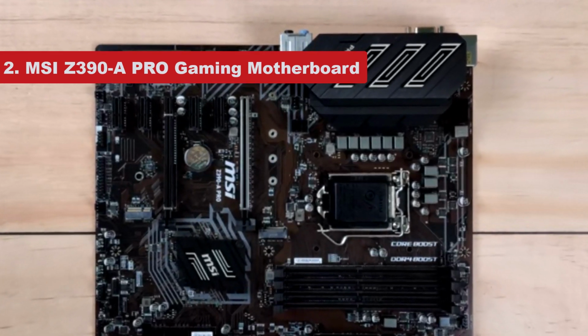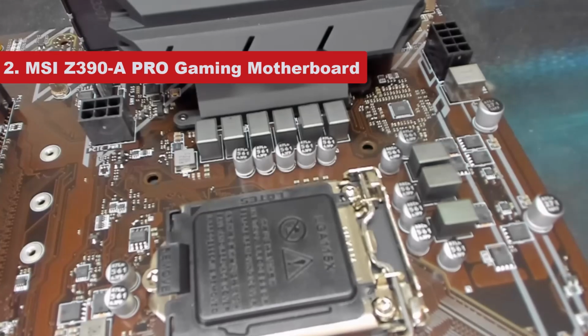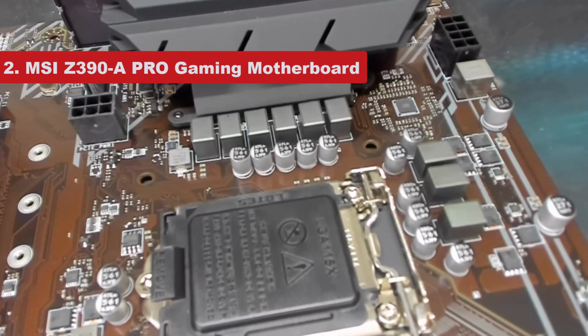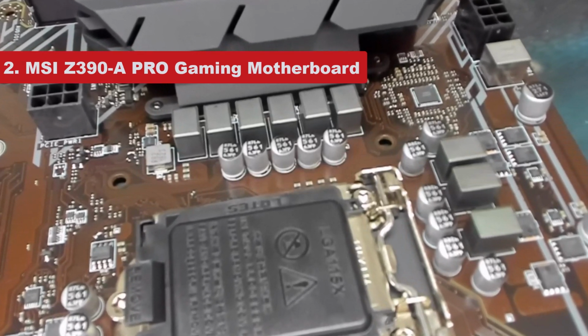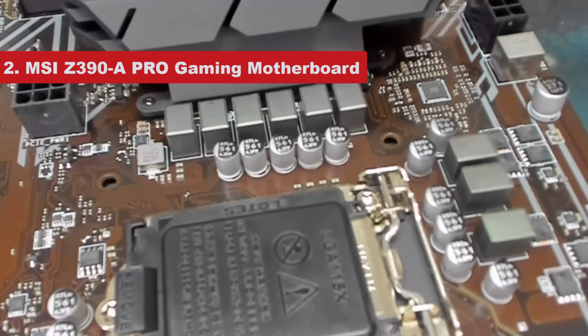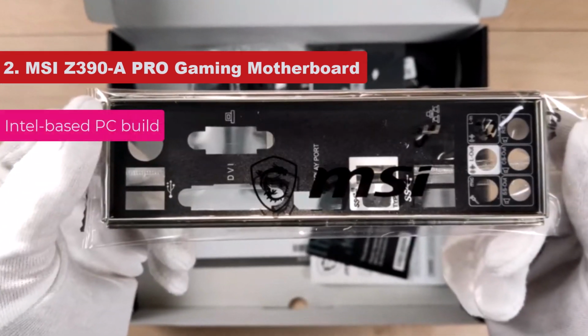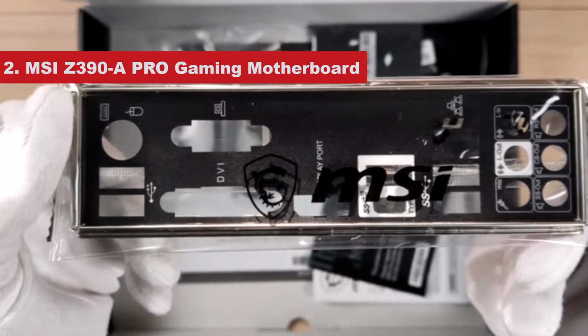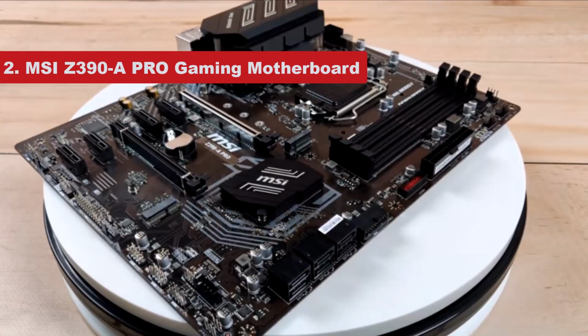As we mentioned before, MSI is quite a versatile brand when it comes to making motherboards, and all of its offerings provide great value for the money you spend. If we talk about this particular model, the MSI Z390 Pro is one of the most affordable and best value options for an Intel-based PC build. It comes with a superior Z390 chipset and has an ATX form factor.